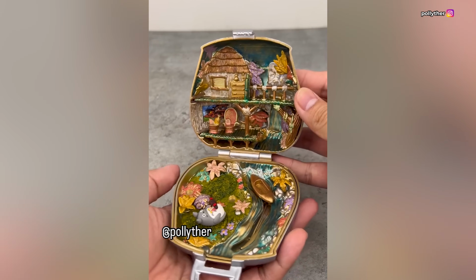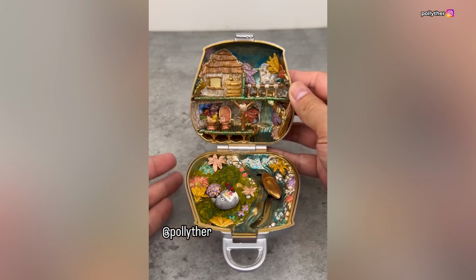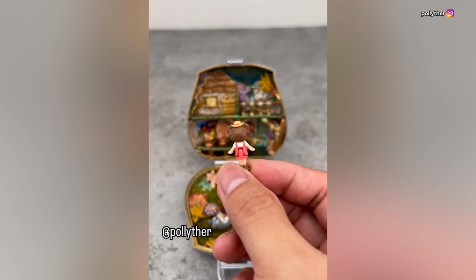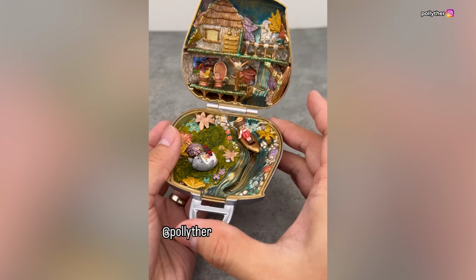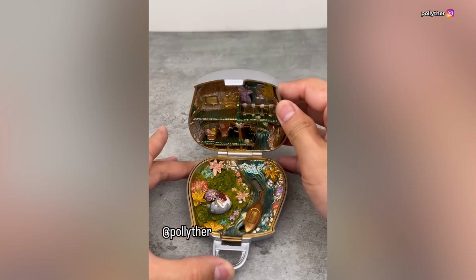The second stop brings us to the Totoro Polly Pocket, a collection Theria has curated since 1992, featuring tiny dolls and accessories in portable boxes, perfect for fun on the go.